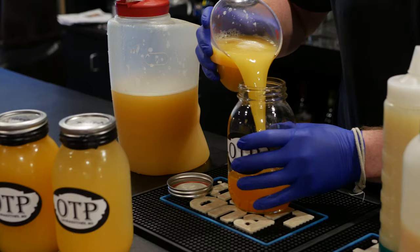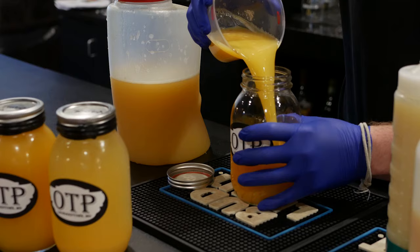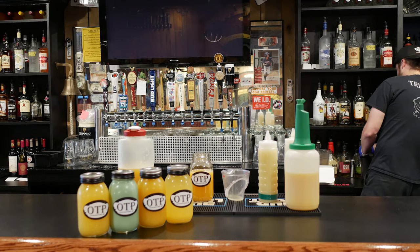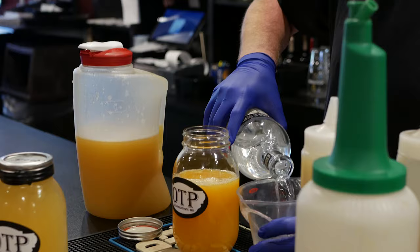Add that in. And I forgot the most important part, the tequila. There we go. Wouldn't be much of a margarita without this. We're gonna go ahead and add this in there.